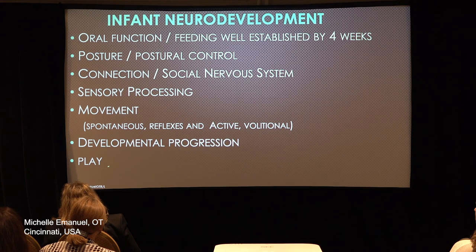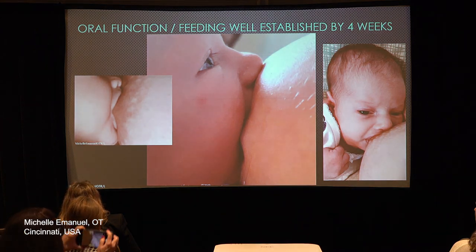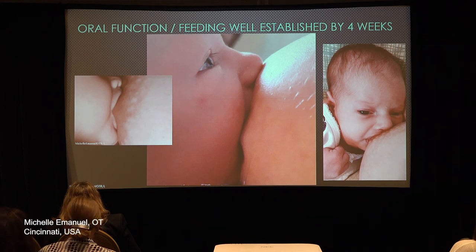And also then, developmental progression and play, because play is the playground for learning. So with oral function, optimally, for optimal oral myofunctional health, it would be breastfeeding. We know that there are definite other things we can do and other things that we need to do to meet the feeding goals. But for the most part, and I wouldn't say these are the best latches in the world either, because the babies I work with are compromised. But this is not bad, right? You see this? Maybe even a little bit overly flanged.